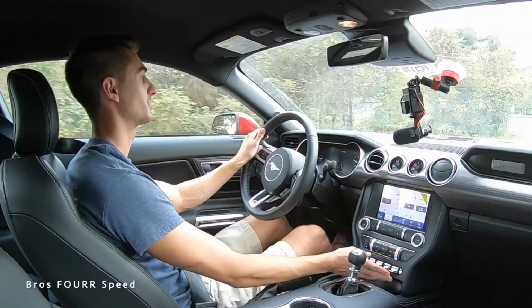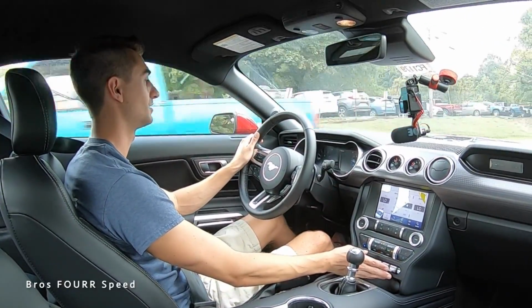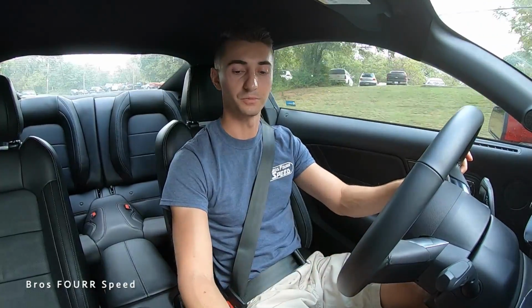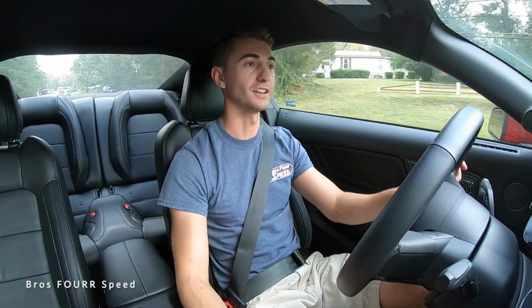If we do play with some of the drive modes, because we have this really cool LCD gauge cluster, let's go ahead and go right into the fun one. We're in track mode now. The exhaust is going to be opened up to the track mode as well, and then the steering, we can toggle that up into the sports steering.